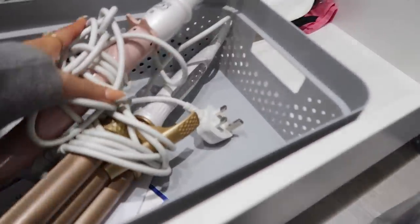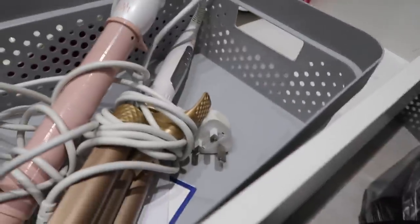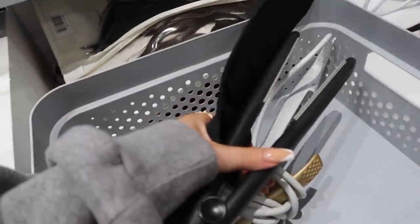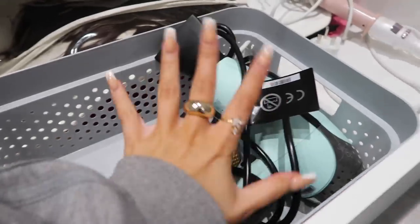Issue. The styling tools don't actually fit into this box that I got them for, which is very annoying. To be fair, this is a really long curling iron, so let's see if the straighteners fit in okay. And the hairdryer, I might just have to leave that curler out. Okay, problem solved.